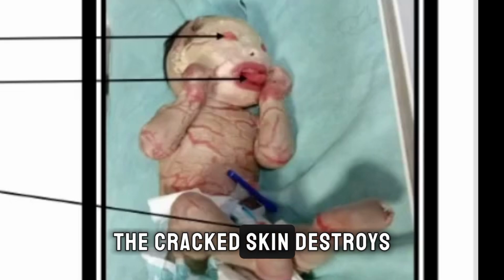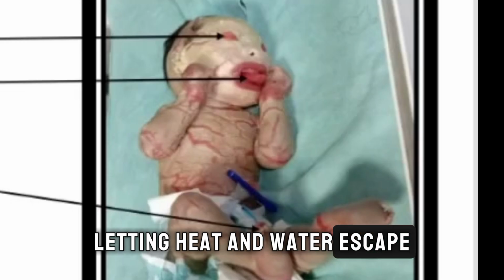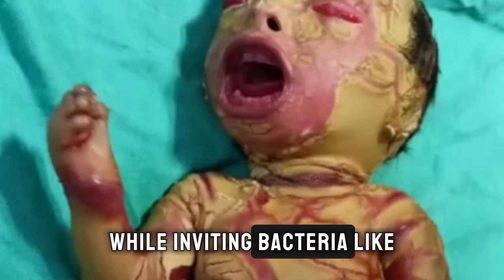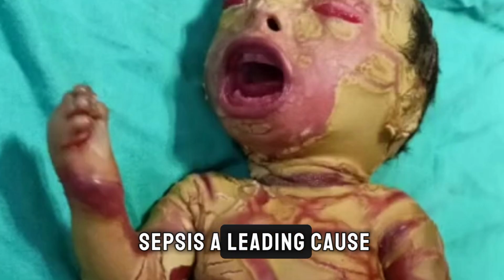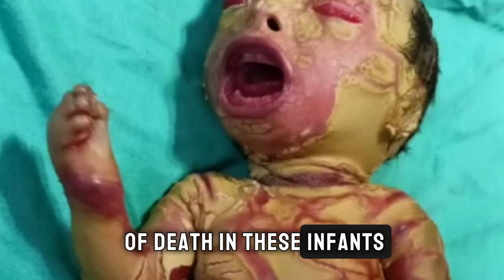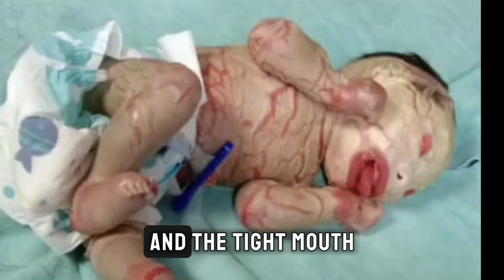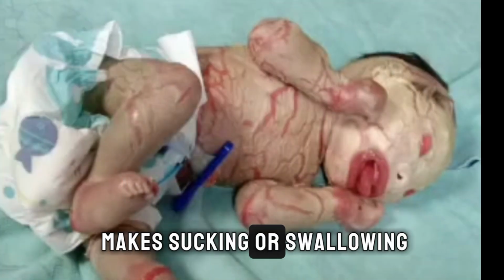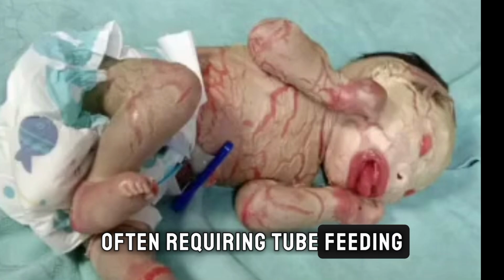The cracked skin destroys the body's natural barrier, letting heat and water escape, while inviting bacteria like Staphylococcus aureus. This can lead to sepsis, a leading cause of death in these infants. Restricted chest movement causes respiratory distress, and the tight mouth makes sucking or swallowing nearly impossible, often requiring tube feeding.